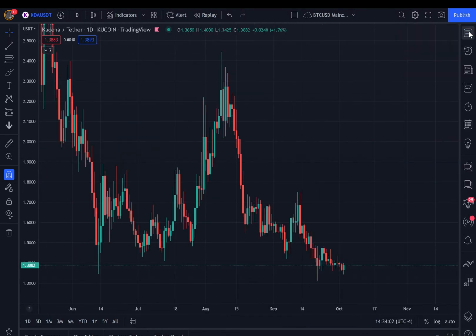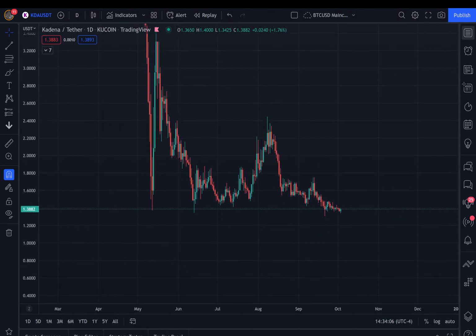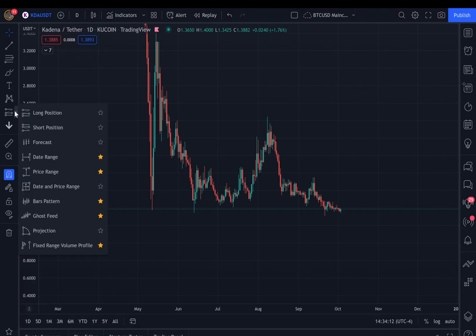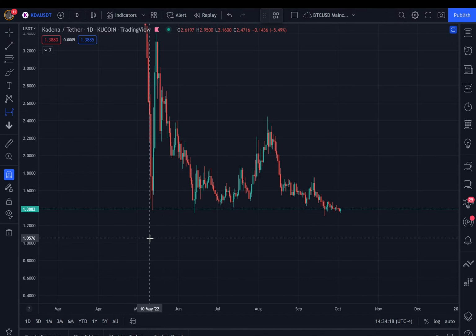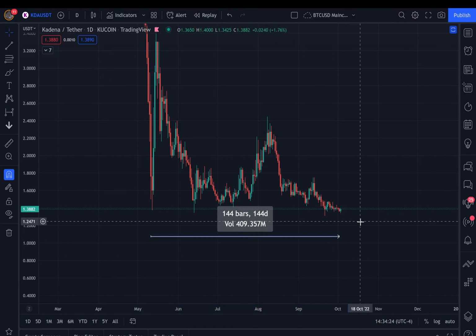Okay. So KDA, just like everything else, is on massive support. And you're talking about a support that's really 140 plus days. I'm actually going to show you something really interesting in KDA. It's not only at this 144-day support. And this is really clear.